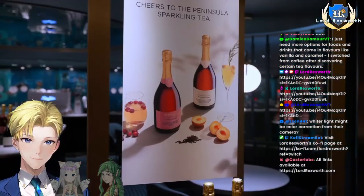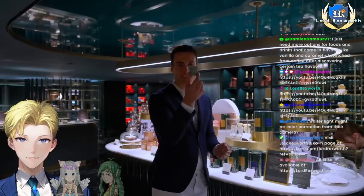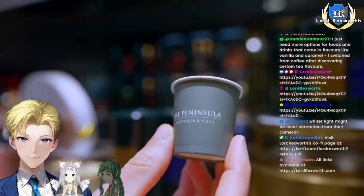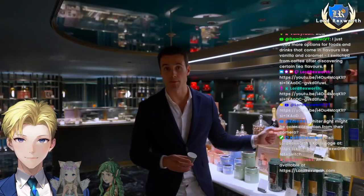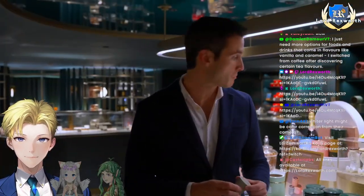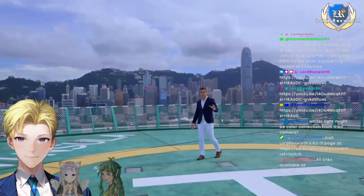Plus, this feels like a high fashion, almost jewelry boutique when you're here. Even the little cups that they have are branded the Peninsula. That's adorable. That's cute. That's amazing. Wow, is that good? What the heck? That'll be $50.